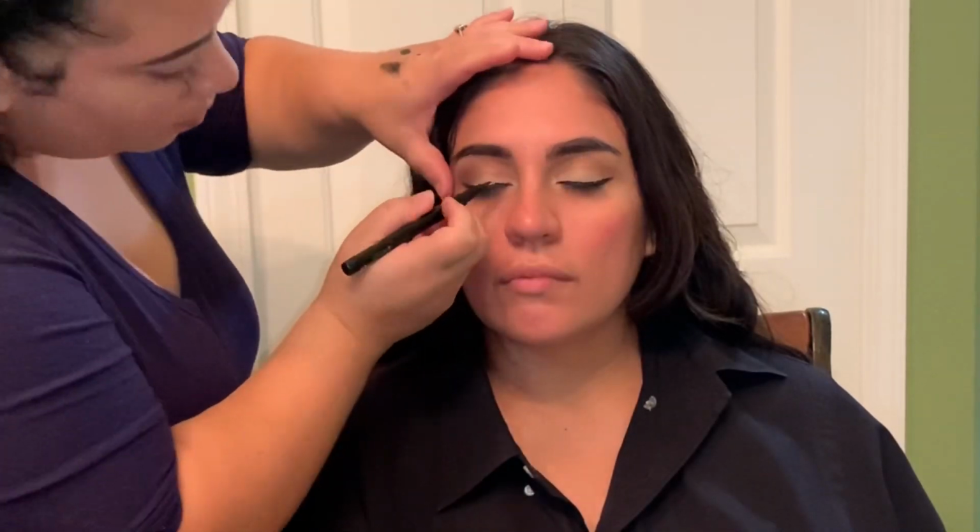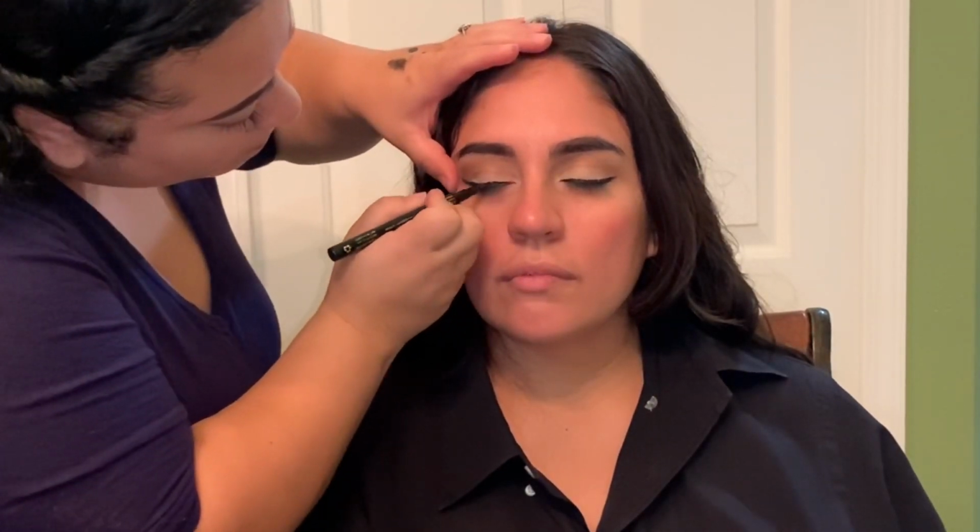So yeah, here I love the way the liner came out. Her eyes are so perfect, they're so easy to do. And I kept telling her, oh my God, your eyes are so perfect. See, I'm looking, it looks nice, perfect, right? And she's loving it too. Look at her, she's feeling herself, looking all nice. She's like, yeah. And that's what I like.